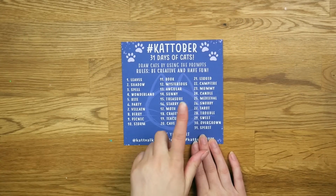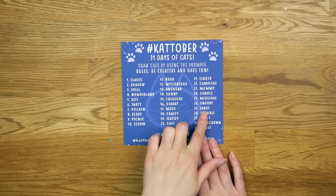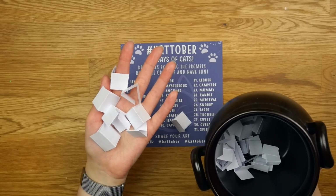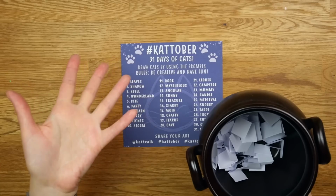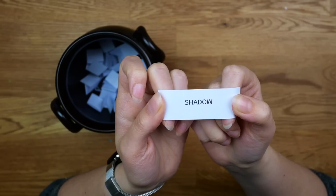Anyway, I'm gonna do a few of these prompts today, and instead of just doing them one and one, I'm gonna pick a few of them by random, maybe not this many, but I'm gonna pick a few and combine them into one illustration. So the first prompt is shadow.